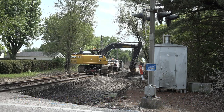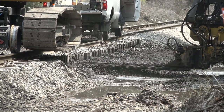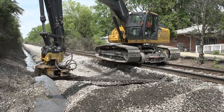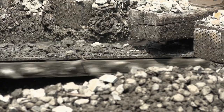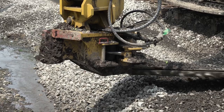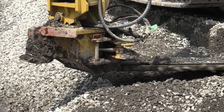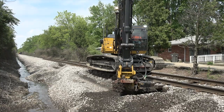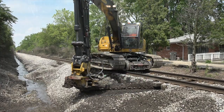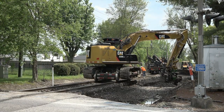We've moved north and are in Southport, Indiana, where we see undercutting going on. Over time, rock ballast wears down and no longer drains properly, and is often pulverized to the point that it ceases to exist. Dirt and other debris work their way into the ballast, which also impedes drainage. The situation can worsen until a section of line deteriorates and has permanent slow orders. This section of track is getting a sub-track cleaning before any further work is done.